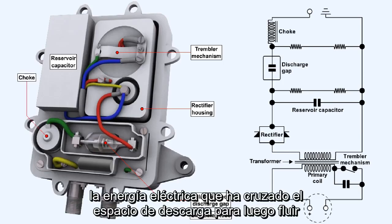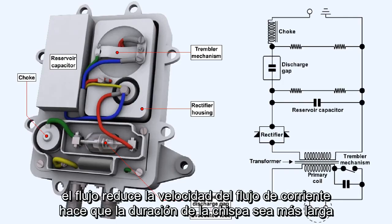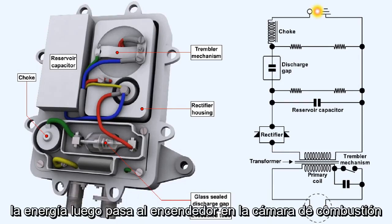The electrical energy which has crossed the discharge gap has then to flow through the choke. The choke acts as an inductance and slows down the current flow. Slowing the rate of current flow makes the duration of the spark longer. The energy then passes to the igniter in the combustion chamber.